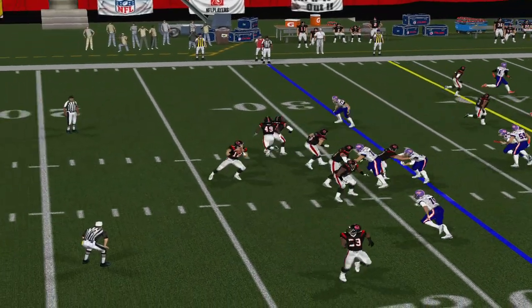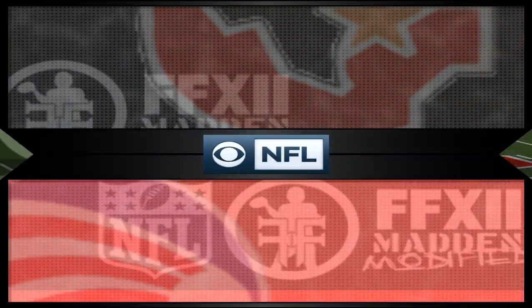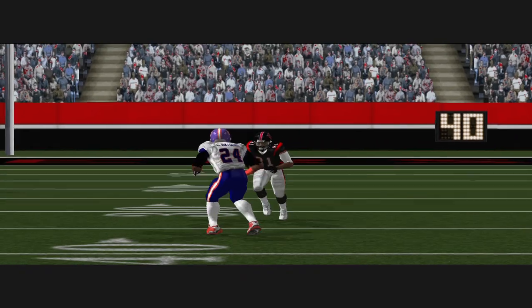Beautiful. Drops back, gets the pass off, and he hits his target. Number 85 is there for the tackle at the 43.